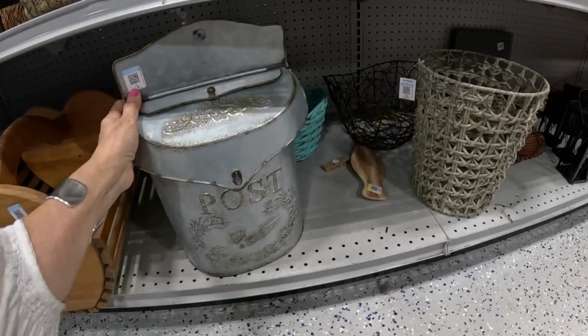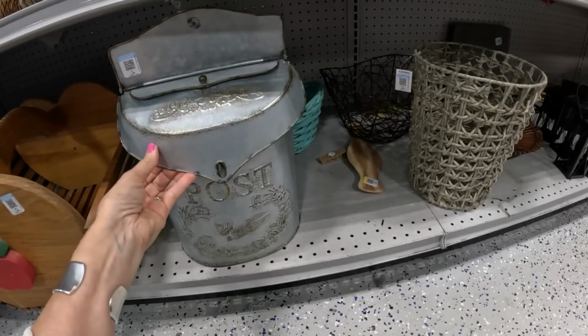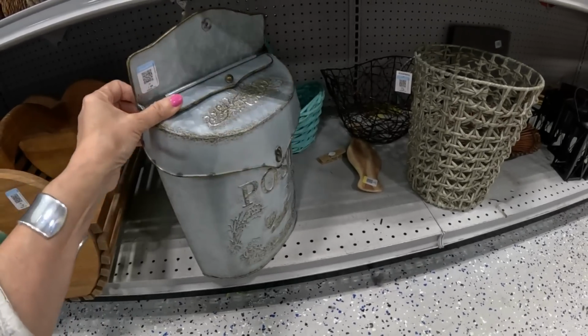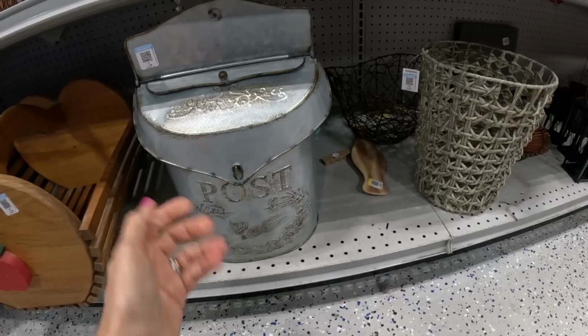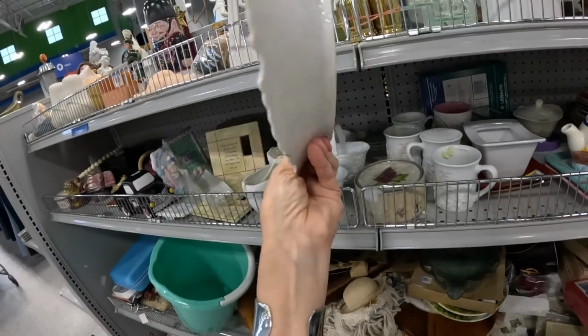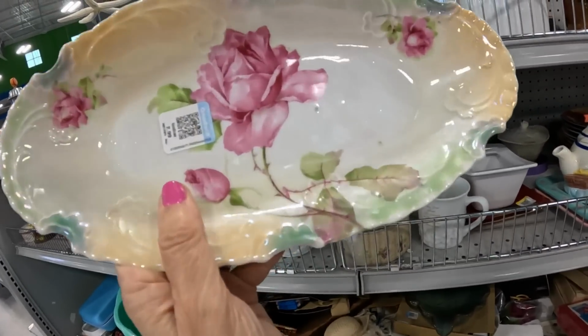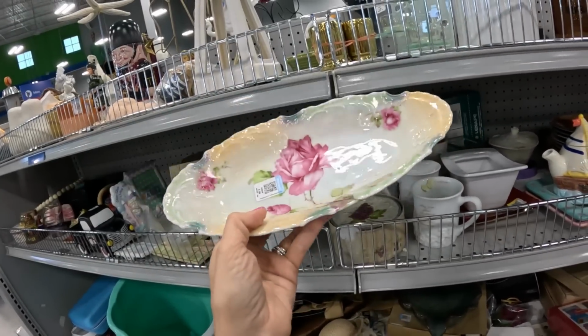All right, this is a little post box. I guess you just put it outside the house. It's not really a regulation one. Be good for the grandkids to put letters to Santa. That's all I got. All right, we all know what I'm gonna say. When are these gonna become a thing? This one's not especially finely done. Kind of pretty. Does have some imperfections in it. $2.99.